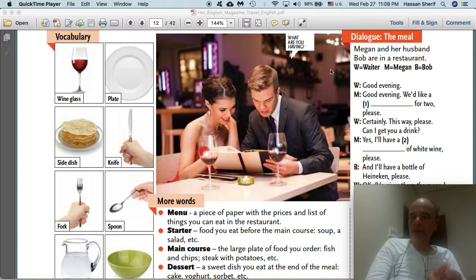Megan, طبعا Megan اللي هي اللبنية يعني, Megan and her husband, Bob. غالبا Bob ده اسمه Robert. والنيكنيم Bob, زي ما قلت لكم كده على William وبيل. Anyway, Megan أو Megan على حسب تحب تقراها ازاي, Megan and her husband, Bob, are in a restaurant. الW يبقى الويتر والM تبقى ميغان والB يبقى بوب.